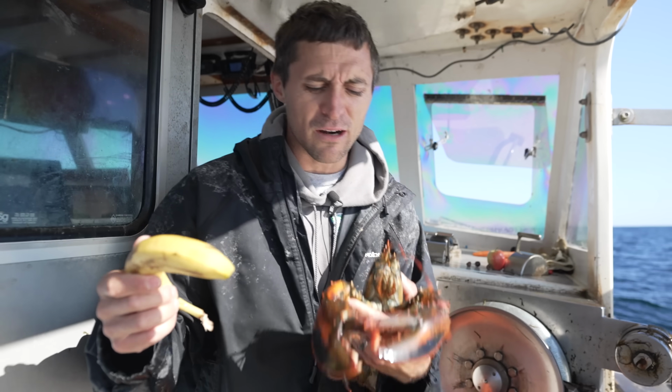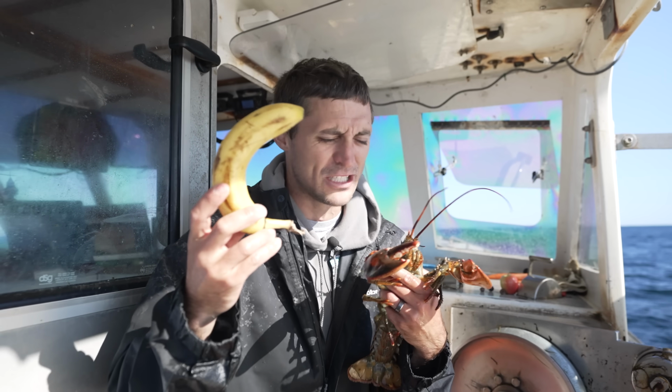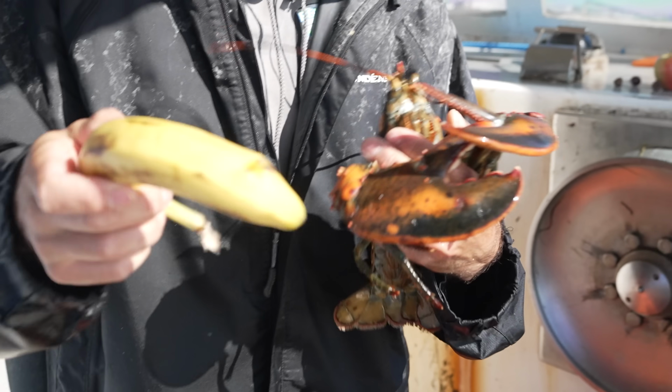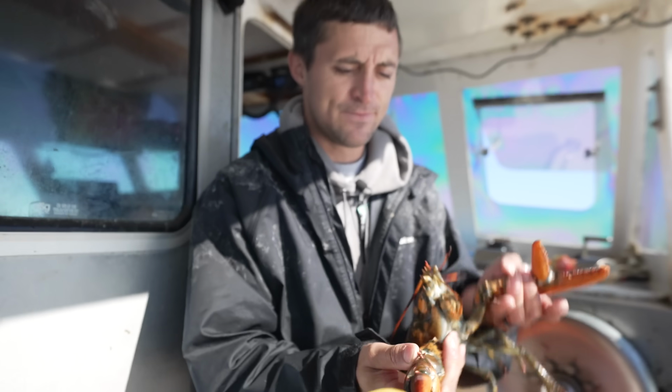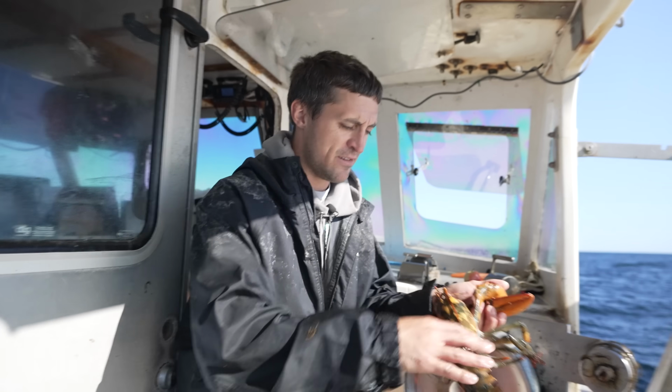Let's start with the banana first, just to get the day off and get this thing off the boat, because I know there's a lot of bad superstitions all around the world about these things on boats. Oh, easy, easy Jack. No problem for Calico Jack, the jacked lobster. All right, Jack, you gotta let go now. We gotta get this off the boat before something bad happens.